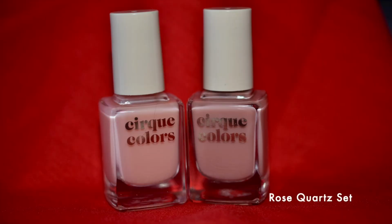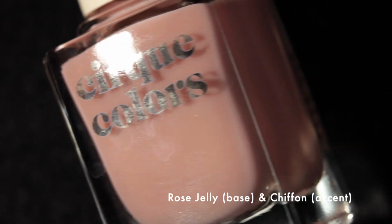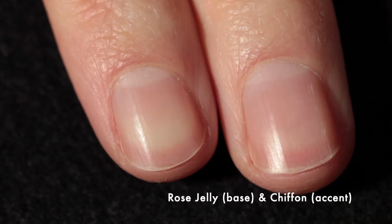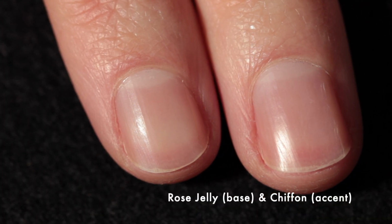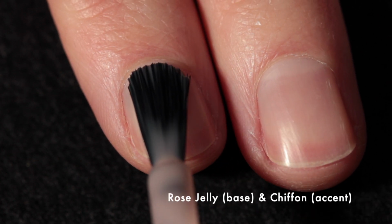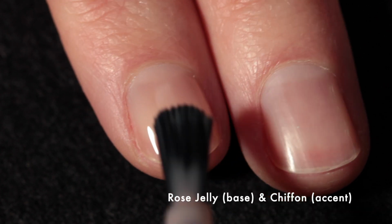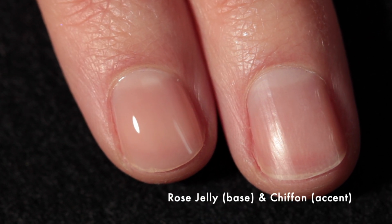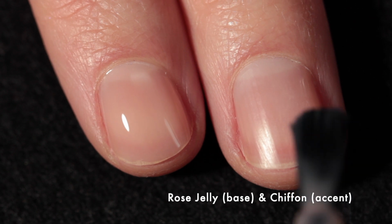Next up is the Rose Quartz set. Here's where I tried to do some nail art, and you can just see how I did. But anyway, what I did was I started off with the rose jelly base on both of my nails. This is another gorgeous nude for my skin tone. It works really, really well.